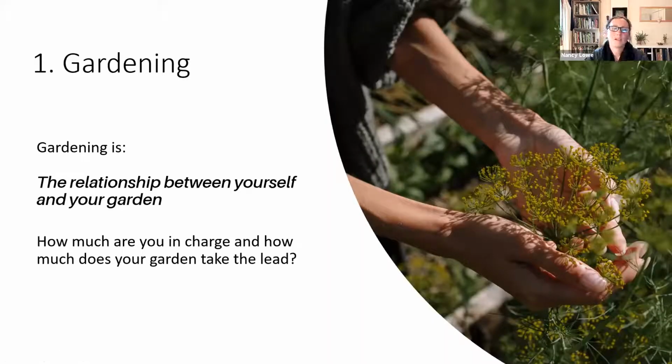So if we think about gardening, essentially the act of going out into your garden is the act of you relating to your garden and all the beings that live outside your back door. This is basically what's going on. And it often comes down to a question of how much control you want to have over those beings that live in your back door.